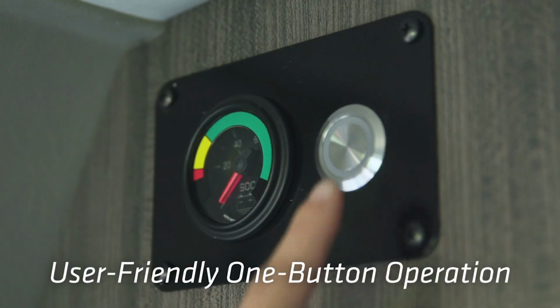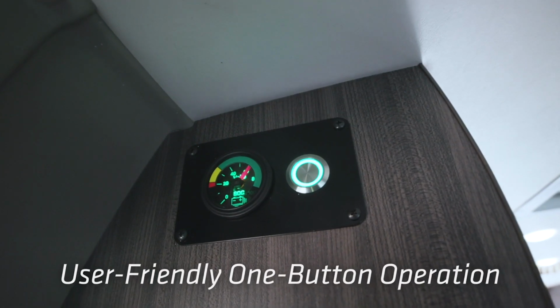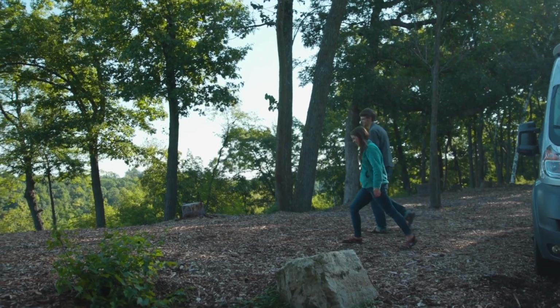It's just walk in the door. It's right inside the door. You push the button. When it's on, it turns green, and you know it's on, and that's all you have to do. It is really luxurious to have the Pure 3 Travato.